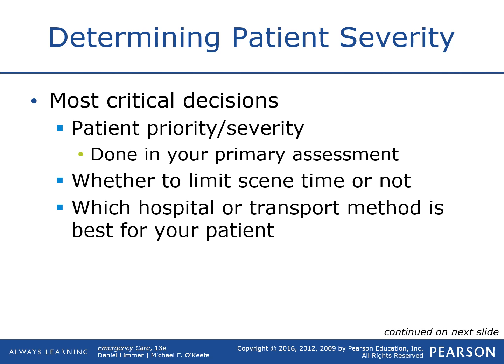So don't wait around on scene to do everything perfectly and to get your first set of vitals while you're sitting still and so on. Get these patients moving.